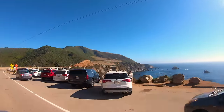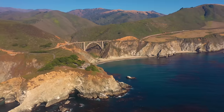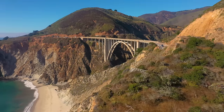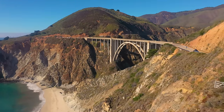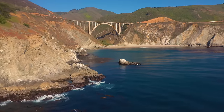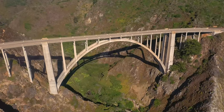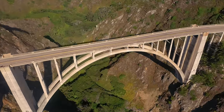17 miles south of Monterey is the Bixby Creek Bridge, the iconic symbol of the scenic drive. It, along with its sister bridge, the Rocky Creek Bridge, 3 miles south of it, were built in 1932. They look very similar, but the Bixby Creek Bridge is the one that gets all the attention.